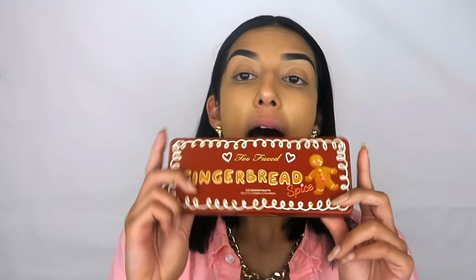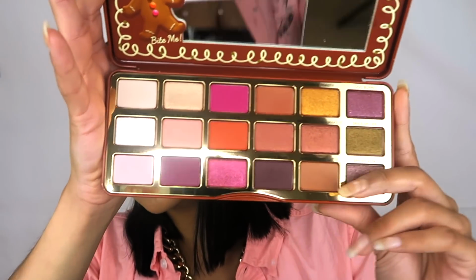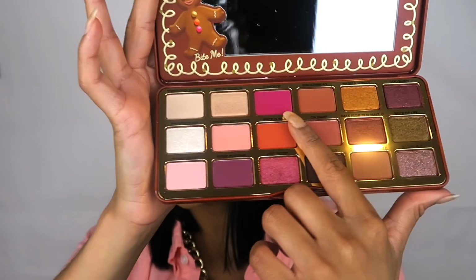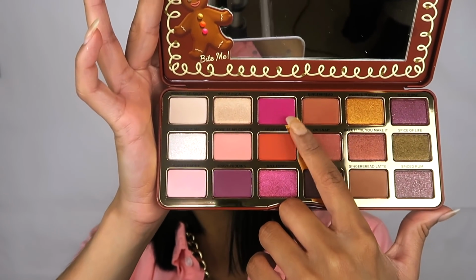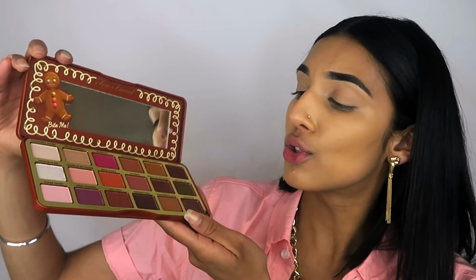It is the Too Faced Gingerbread Spice palette from Mecca's holiday collection, which I was most excited about, you guys. Like as soon as I saw this with my eyes, I was like, I need to have that on my face right now. So let me just show you the excellence that is this palette. Look at these colors. Like instantly my eyes are drawn to this beautiful hot pink, but I'm obsessed. Like I'm easily obsessed, but this is really blowing my mind because it's so beautiful.